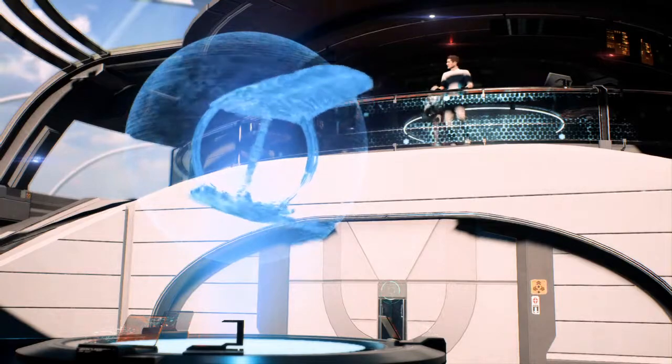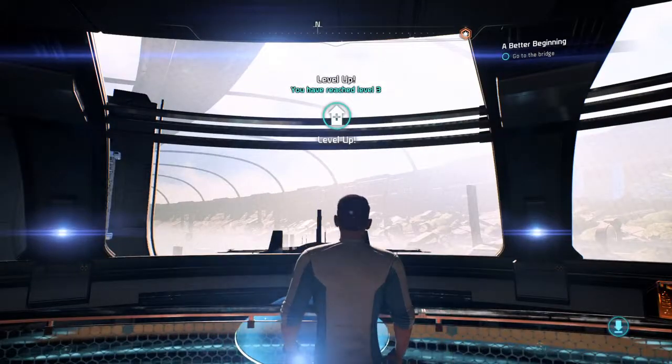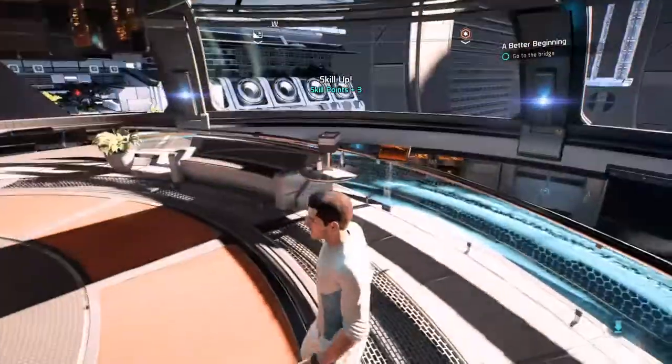Sweet! I want to fly it, and I want to fire missiles, and I want to fire laser beams, and I want to get into Gundam battles. Oh, wait, this isn't Gundam. Okay, well, yes, I got a level up, skill up, 3 skill points. Better head to the bridge when we're ready.